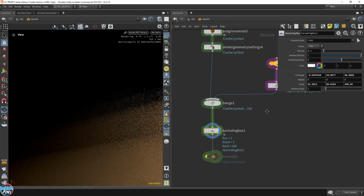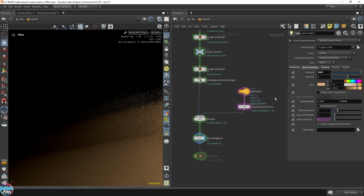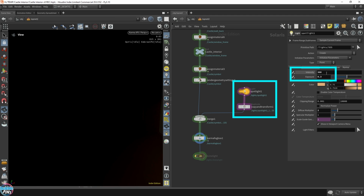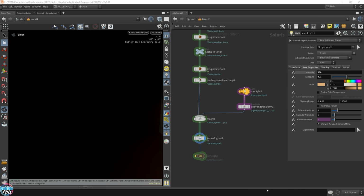Now, I had cranked up the spotlights to a ridiculous amount, so I'm going to have to turn it back down because you can't see anything right now. We still can't see much because the fog is too dense. It's just blanketing over the entire scene with thick fog. We'll need to tweak the parameters in the fog box to get the look that we want.